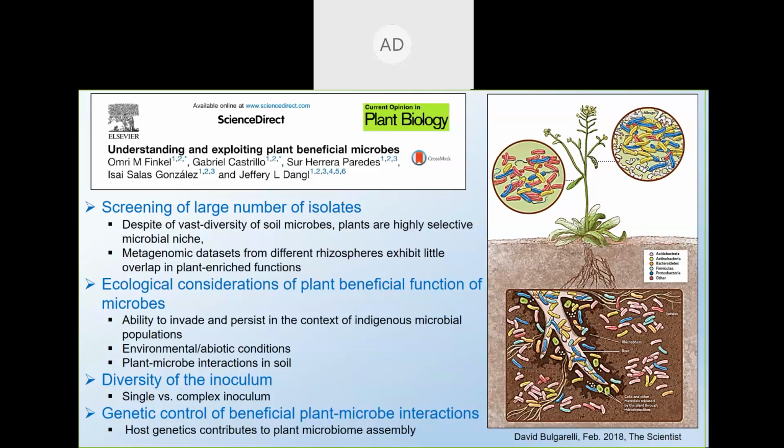People who work in this field know that no two rhizospheric soil conditions are similar, and therefore the plants that grow in those conditions have associated microbiomes that are also quite different. So despite having a large diversity of soil microbes, plants are known to be very specific; they have a selective microbial niche. They recruit very specific things for their own benefit. Now, thinking from the metagenomic dataset analysis point of view, these different rhizospheres may exhibit very little overlap in terms of plant enriched functions. So if you are planning on working on a beneficial microbe strategy, the first thing is that you will end up screening a large number of isolates.